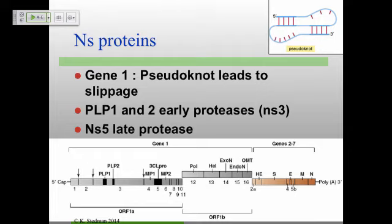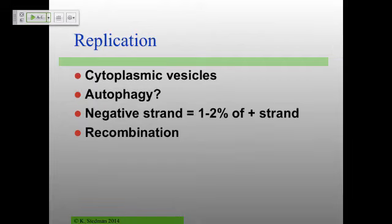Where do you get replication taking place? Very similar to what's happening with our picornaviruses and our flaviviruses. It's all at vesicles. How do you get vesicles? It may have to do with autophagy, which is cellular cannibalism, or self-cannibalism, where you're breaking down your own cell, and may be stimulated in a number of different cases. With coronavirus infection, you get only about 1-2% of negative strand versus positive strand. It's not entirely clear how that selection takes place.